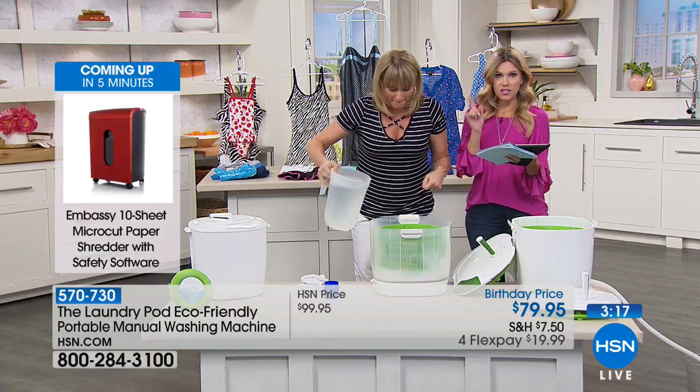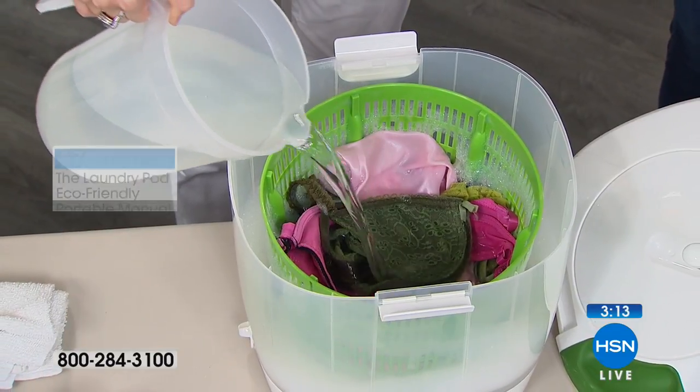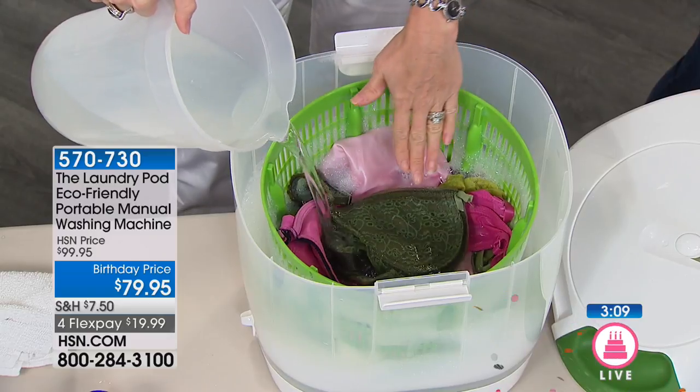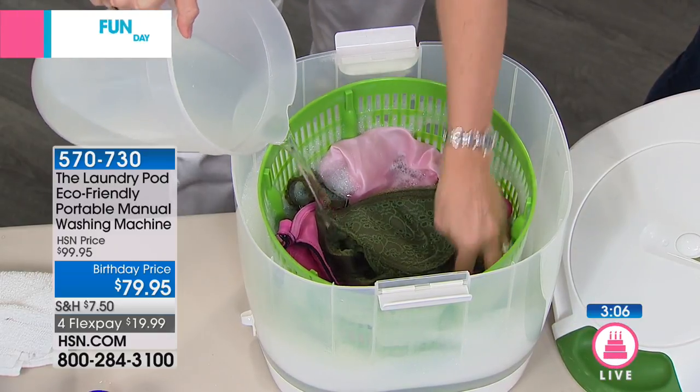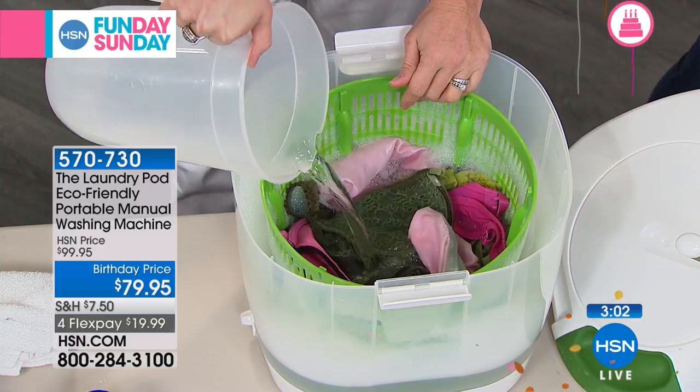Elizabeth, yes, the hose does come with the unit. They're wanting to ask, how much does it hold? So let's talk about that again. I would say 8 to 10 if you're doing your lingerie or your delicates. This is 10 pieces inside here. It's bras and panties. There is a nighty. And then if you're doing a pair of jeans, maybe 2 shirts, I would say 3 to 5.